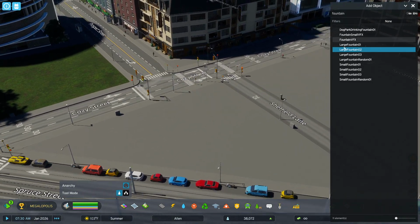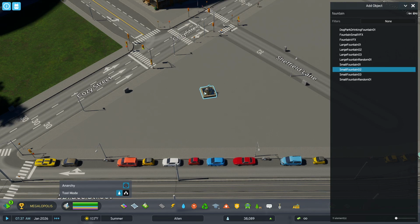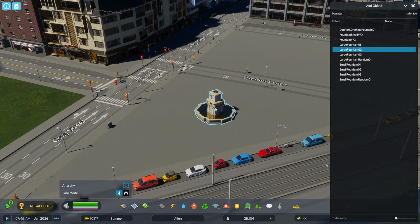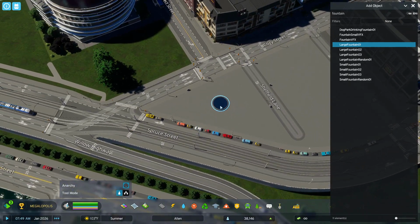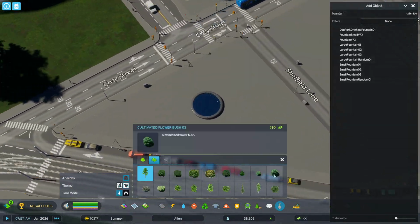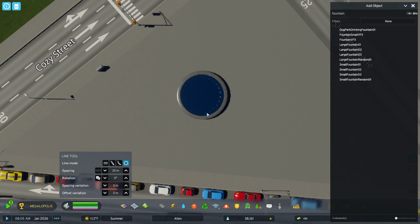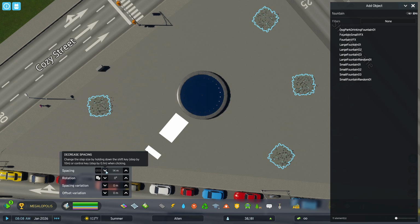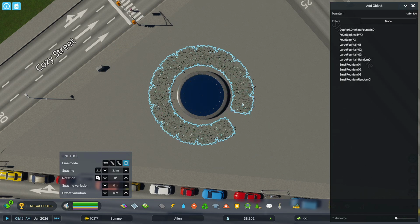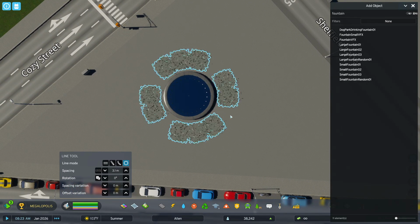We got some fountains. See? This one looks pretty good, actually. Small... that's interesting. Keep clicking on the same one. I think I might just go for something kind of low key, something easy. And we're going to go ahead and see if this is going to work for me. Yeah, it is. So this is a mod that allows you to place things in a little circle like this, except that I want to get it almost perfect.